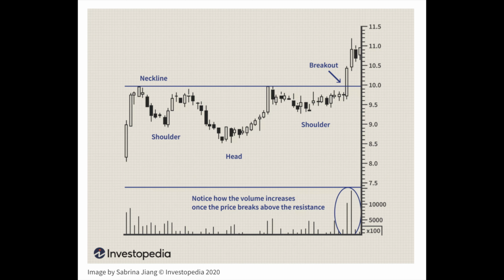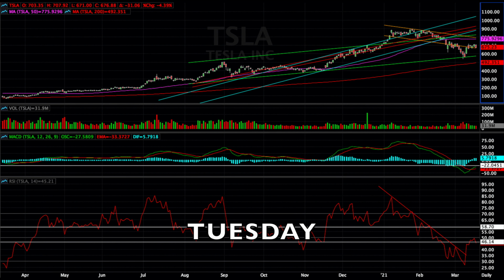more and more likely. On Tuesday, Tesla was down 4.4%, closing at 676.88. It tested support at the bottom of the orange channel. If it breaks below and closes below it, we could see Tesla move back down to test support at the bottom of the green channel again.